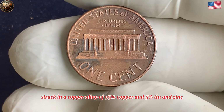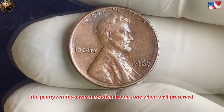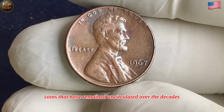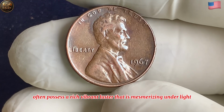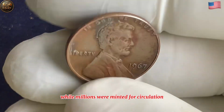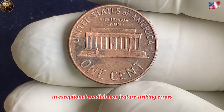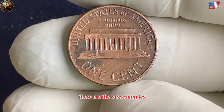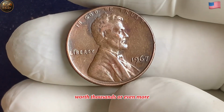Struck in a copper alloy of 95% copper and 5% tin and zinc, the penny retains a warm reddish-brown tone when well preserved. Coins that have remained uncirculated over the decades often possess a rich, vibrant luster that is mesmerizing under light. While millions were minted for circulation, the real excitement for collectors comes from coins that survived in exceptional condition or feature striking errors. These are the rare examples that can turn an ordinary penny into a prized possession worth thousands, or even more.